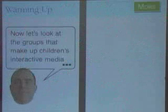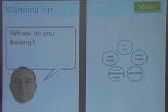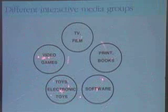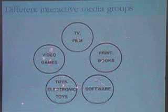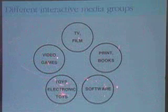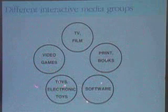Now let's look at the groups that make up children's interactive media. Warren had turned me on to this a while ago, that there are a handful of basic groups that most of us will fall into. Some of us expand into other industries, but try to find the one that most accurately represents who you are. Software could be purely educational, instructional design, where games could be learning games, but much more constructivist in approach. Not a lot of print folk. Okay.